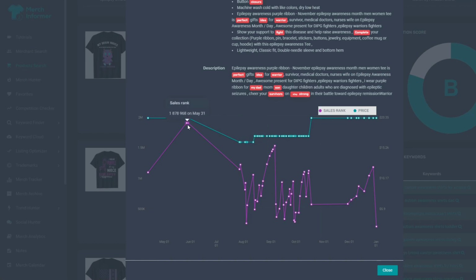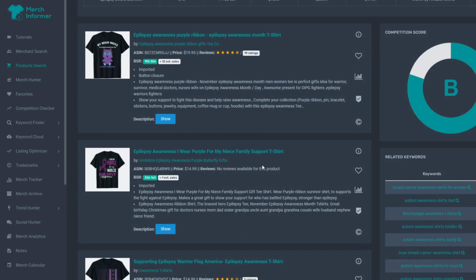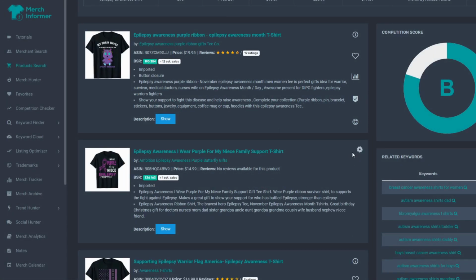They dropped it. They played around. But what I want you to look at here is the sales rank. Look at all these drops. Every time it drops down, this shirt is selling. So over time, since May, this shirt has been selling consistently. Consistent seller. So keep that in mind in the back of your head while we look at the details for the second best seller here.